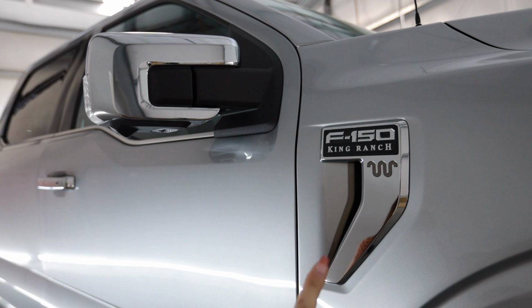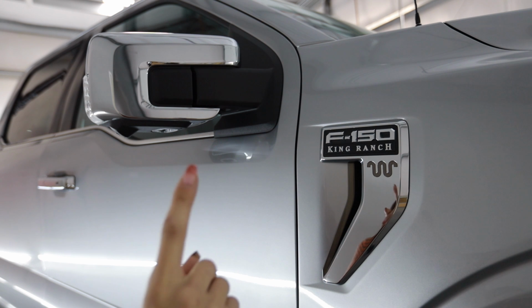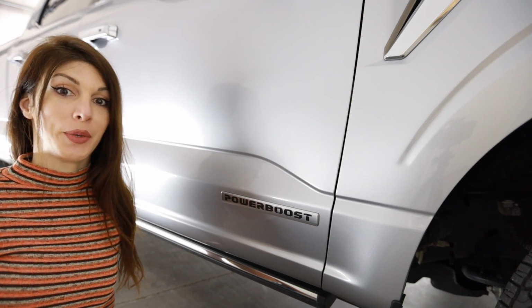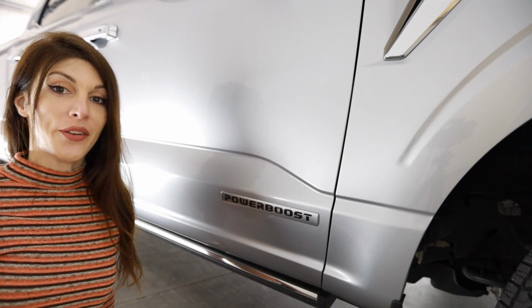There's a lot of satisfying shapes happening on this truck, like the fender vents right here that say King Ranch F-150 and it has the Whataburger logo, and also the mirror caps kind of resemble the shape of the headlight LED. I'm just quietly waiting here for someone to type a comment letting me know that badge does not have the Whataburger logo on it. Well aware of that.